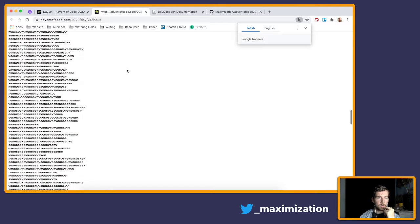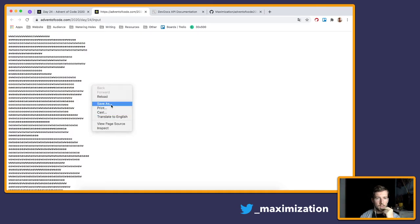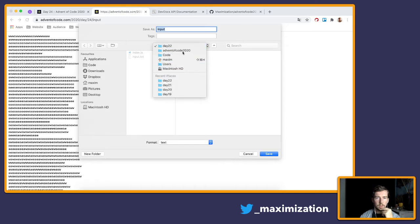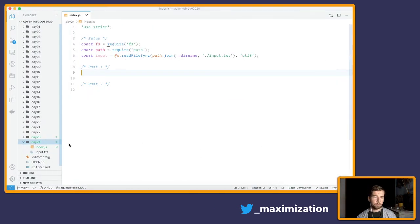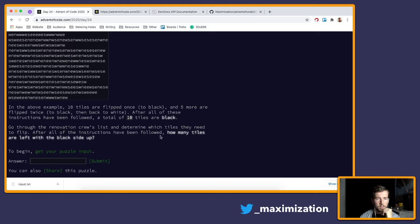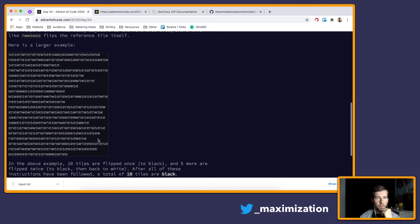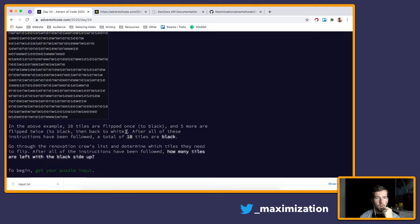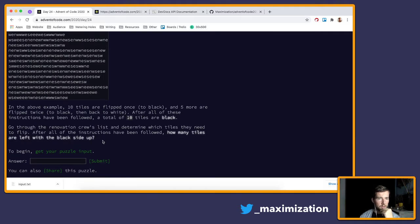Let's get our puzzle input. Significantly longer. Let's save this into our working directory. Ooh, today's going to be interesting because we are dealing with a hexagonal grid, and what is the answer for part 1? How many cells are left with the black side up? So I guess we need to keep track of how many we flipped once, or 3 times, or 5 times, uneven times, because even times are going to go back to white, so we can discard those.